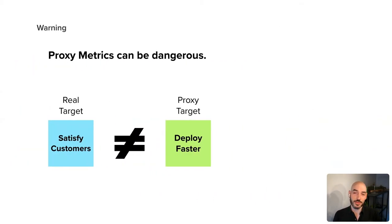But this comes with a warning. As I mentioned, these metrics are not goals. They're not high enough to be important on their own, right? You want to be tying these metrics to a larger goal, like customer satisfaction, or like releasing value to customers more often. That's not linked to deploy time. That's related to your entire lead time from the time you come up with ideas to when the customers are actually using them.